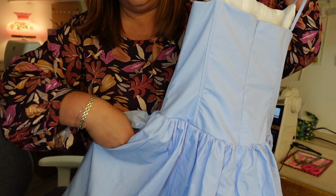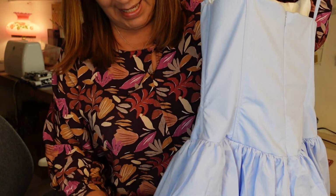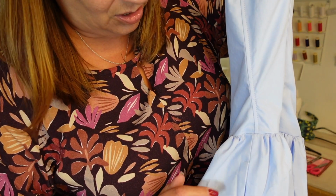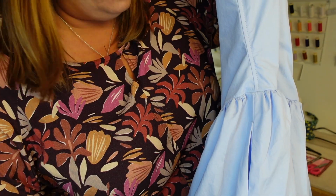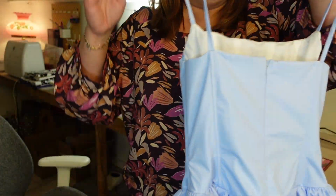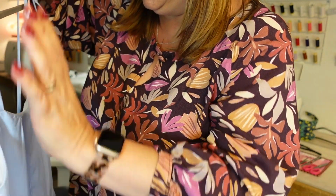Oh, and it's got pockets. So it's inseam pockets that, because the skirt is so floofy, you can barely tell they're there. So I am beyond proud of this. Just let me go put it away. Yeah, I am beyond proud of this dress.